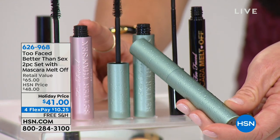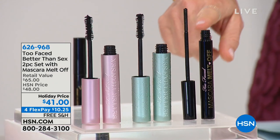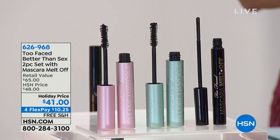And then of course this is the original 24 and 24. And then you get the new melt off, so that's your remover. And it's a big customer pick on hsn.com. I love getting a wardrobe of mascaras because, to me, it's like toothpaste. You need mascara. Yes, everybody needs a great mascara.